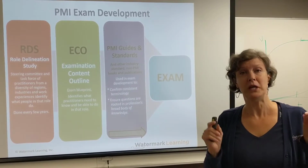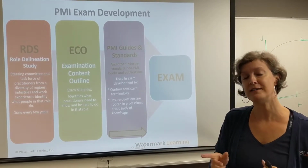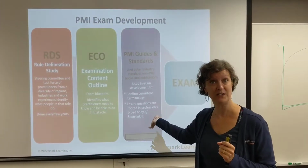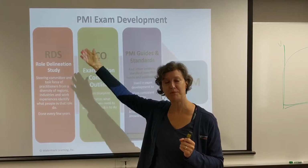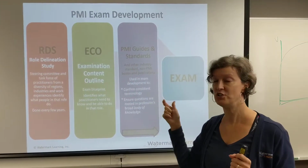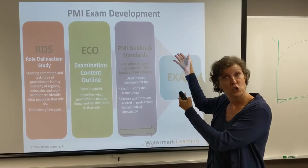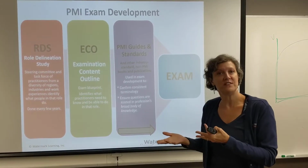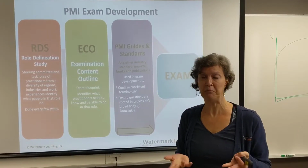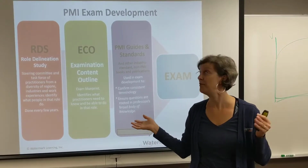So why is this important? Because there are a couple of things that drive PMI exam changes. One is when there is an update to a standard. One is when there is an update to an RDS. And those are qualitatively different kinds of changes. When there is a change to a standard, the exam gets updated to comply with any changes in the standards, terminology-wise, to make the exam consistent with the terminology. You know, there are updates, but it's not a wholesale rewrite of the exam.